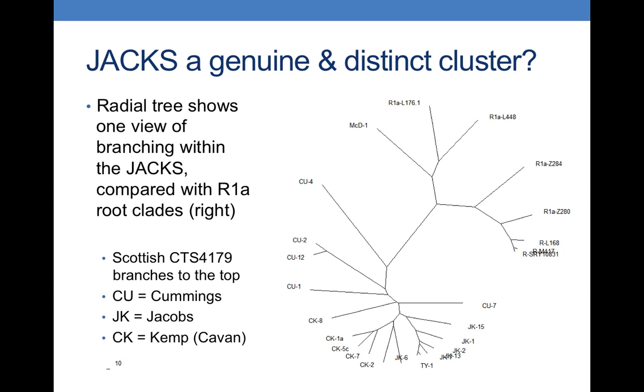So this is a utility that can draw trees, again with the same sort of data. It's showing the same thing really, but showing it graphically. This is root R1A down here, and up here we have the L448, which is the overall umbrella marker for these families. And down here we've got a nice cohesive Jacobs lineage, consistent with their belief they have a common ancestor from about 350 years ago. Quite a nice cohesive Kemp branch as well, about the same time depth as the Jacobs one. One Kemp flying off here a bit earlier, but the Cummings again looking quite diverse.